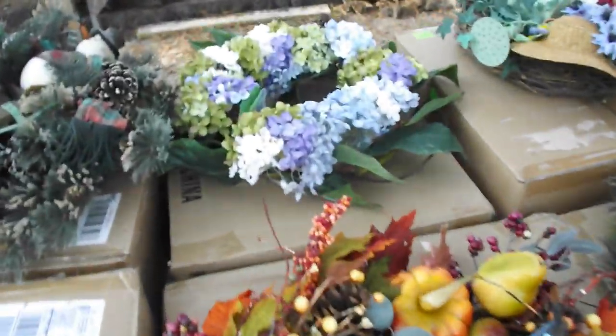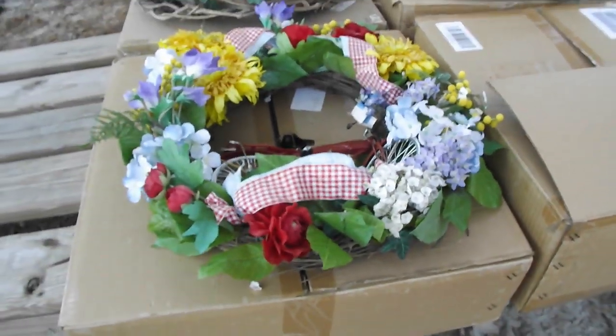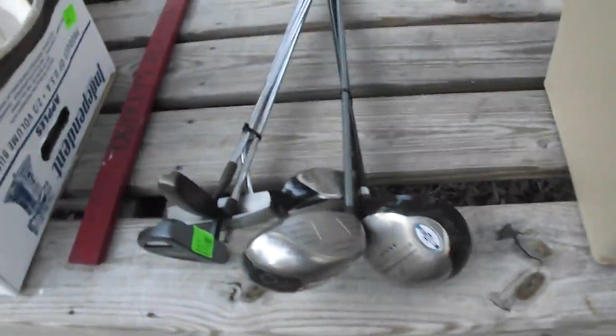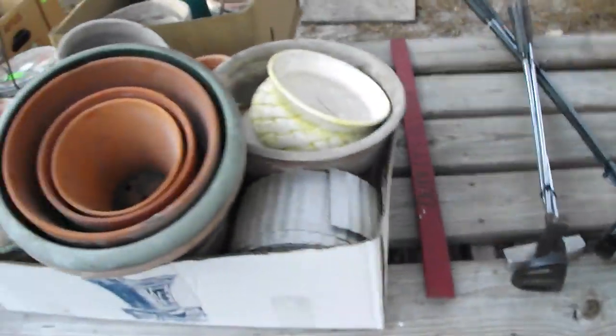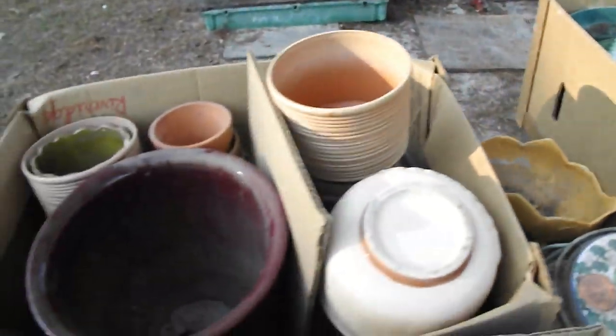We have some nice wreaths, fall and Christmas, whatever type of wreath you choose. Got a little wreath there, flowers and flowers. We have a Mickey Mouse in a box, set of golf clubs if you need clubs. We've got pots and pots and more pots.